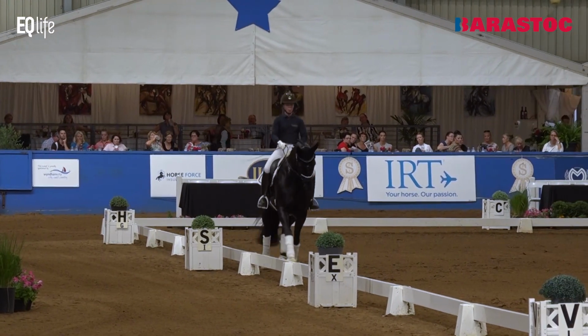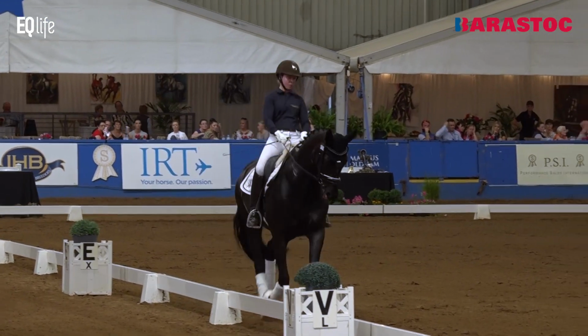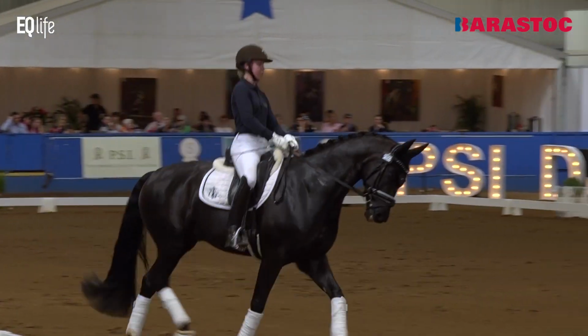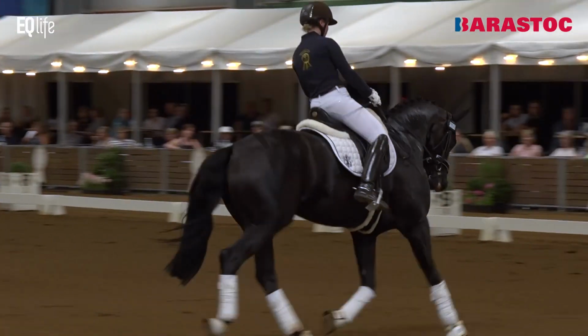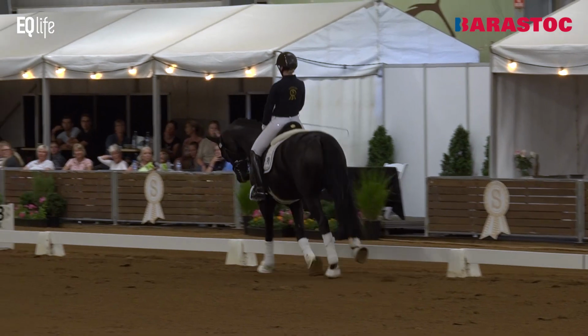I think maybe the ones that get a little bit more electric and a little bit more off the ground and want to show off a little bit more, probably sometimes the better competition one. But with confidence, this is beautiful now. Yep, into canter. Wow, super canter.